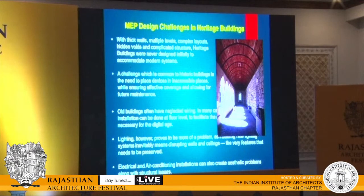With thick walls, multiple-level complex layouts, hidden voids and complicated structure, heritage buildings were never designed initially to accommodate modern systems. A challenge which is common to historic buildings is the need to place devices in inaccessible places while ensuring effective coverage and allowing for future maintenance. Old buildings often have neglected wiring. In many cases, installation can be done at floor levels to facilitate the power flow. Of course, in the digital age, a lot of challenges are coming up.